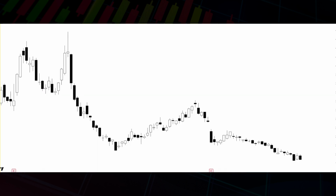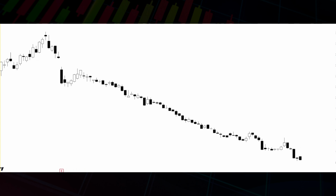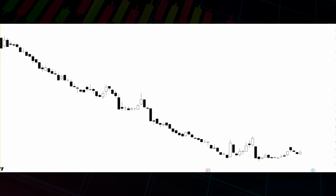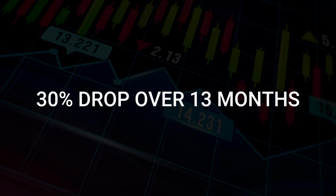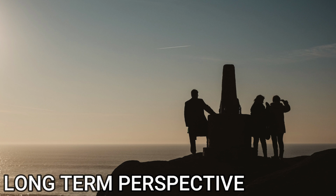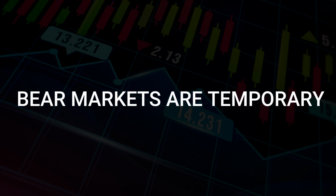So a downtrend or a bear market, this is just a sustained period of declining prices. And it's typically marked by a series of lower highs and lower lows on the charts. Now, these are generally driven by negative sentiment and just weak fundamentals. The average bear market historically sees a 30% drop over 13 months. When it happens, the key is to keep your long-term perspective. And one of the most important things during that downtrend is just to avoid making emotional short-term decisions.